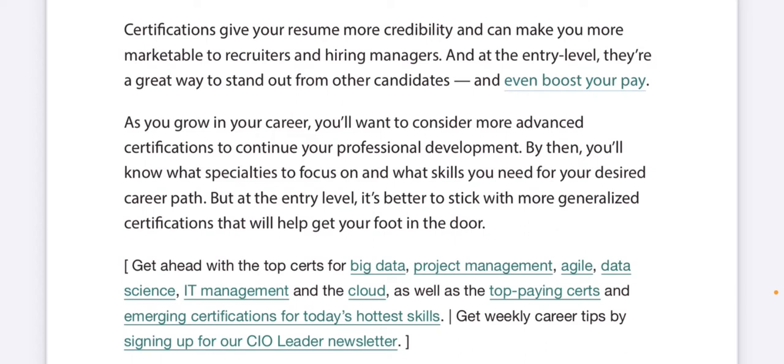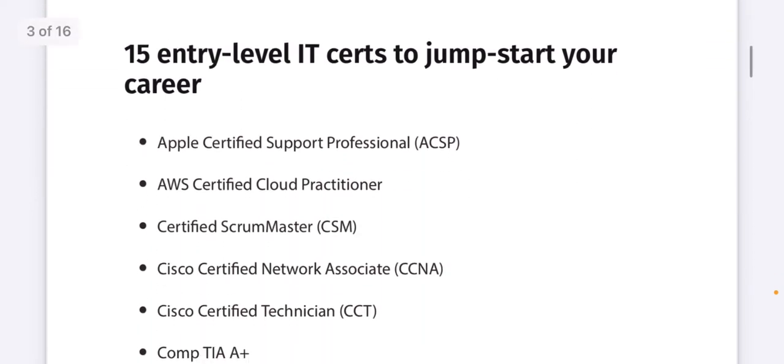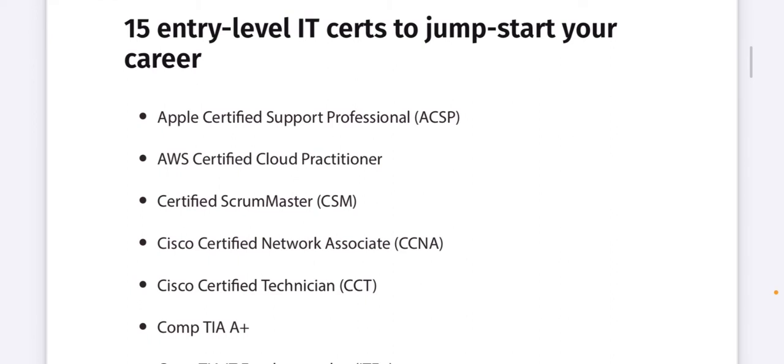Just get your foot in the door, as they would say, get your feet wet, start getting acclimated and adapting to the environment, and then start building up those skills and getting higher-level certifications. So here are the 15 IT certifications to launch your tech career, whether you have recently graduated or have decided to make a career change. 15 entry-level IT certs to jumpstart your tech career.